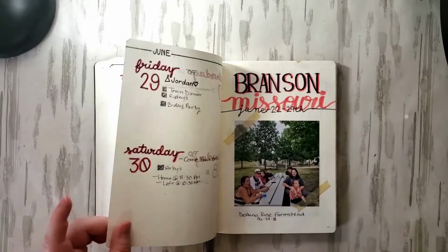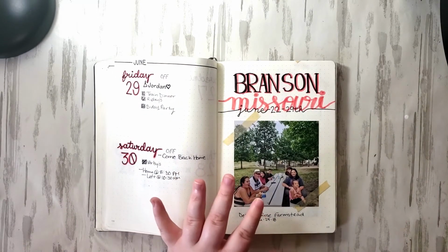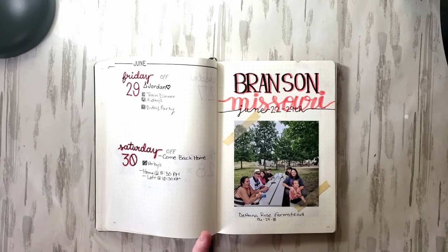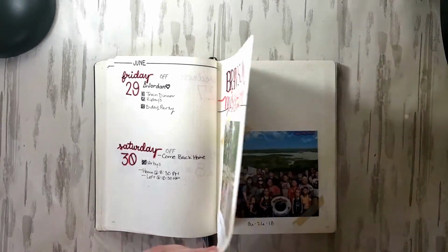And this is when it happened, and I kind of tried to do a scrapbook thing for the vacation, which I did the pictures, but I never went in and wrote the caption and the journaling part of it, so it's just a bunch of pictures pasted in.